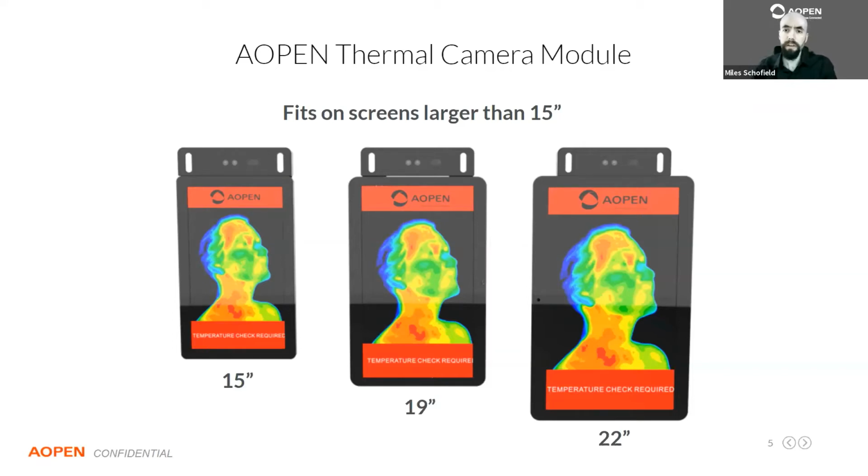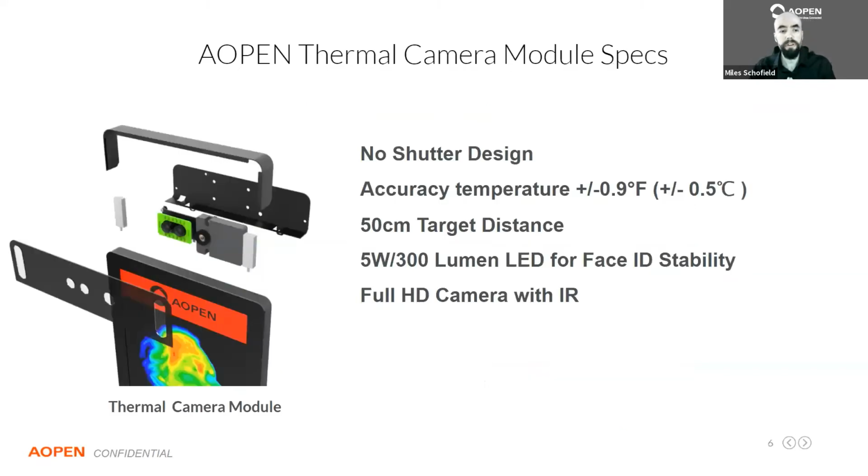So when we talk about the AOPEN thermal camera module, you can see that it's broken down into a number of pieces. No shutter design, it's just like a webcam. You can see that the device on the right is actually the thermal camera module, and which is plus or minus 0.5 C, which is pretty typical for a low-end module. The main thing you got to understand about low-end modules is that they're all very, very similar in spec.